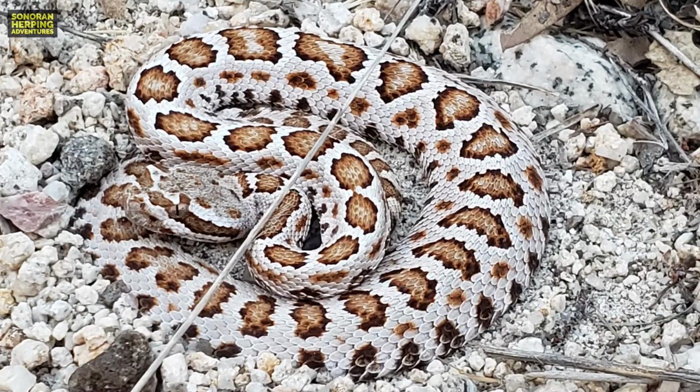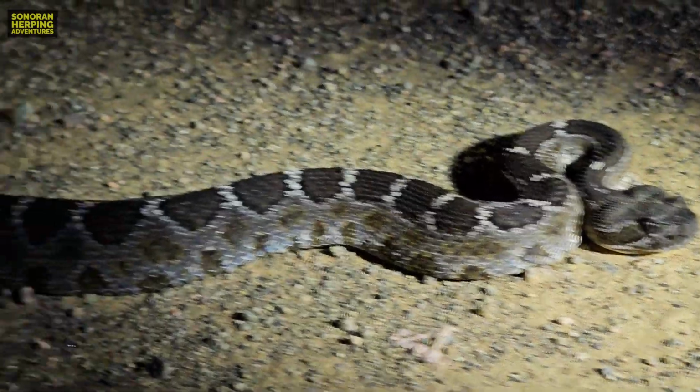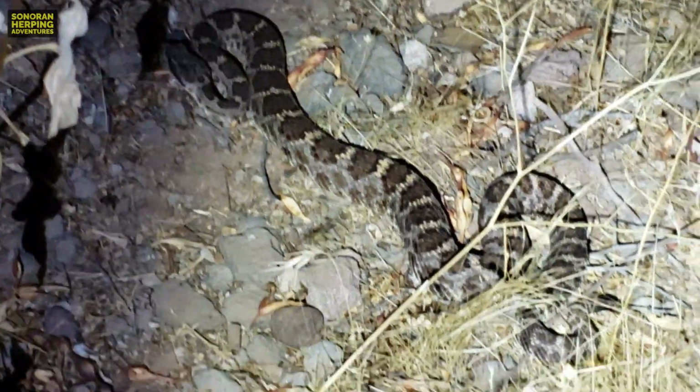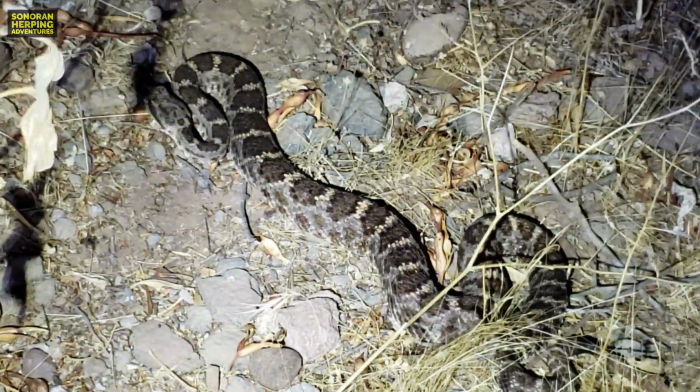Isn't nature amazing? The juveniles often start out as a much lighter color like this one, gradually darkening as they mature until they are nearly completely black with a lighter pattern. Some populations of these snakes do not get fully black. Here's an example of an adult Arizona black rattlesnake that will not get any darker. These snakes are an absolute treat to see in the wild. If you thought this snake was impressive, just wait until you see snake number 12.